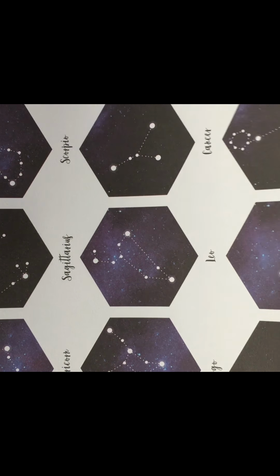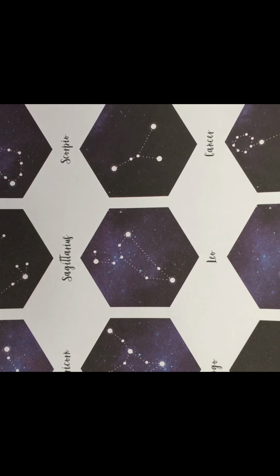We have no suns. These are all the phases of the moon, from crescent moon to a full moon, and it's hollow. Really nice. Then we have constellations again. Then we have the different constellations of the signs, which is gorgeous. That's it.